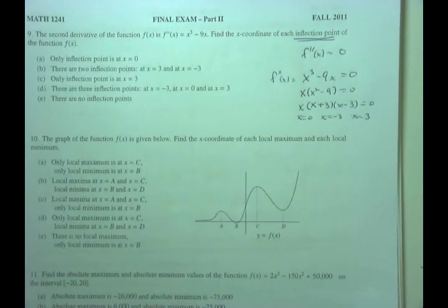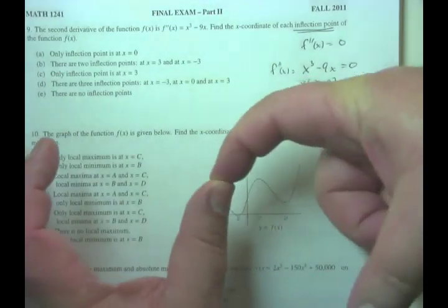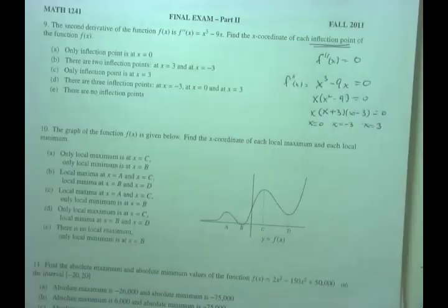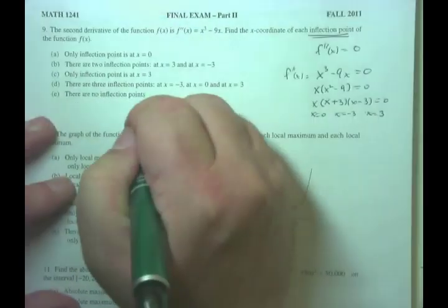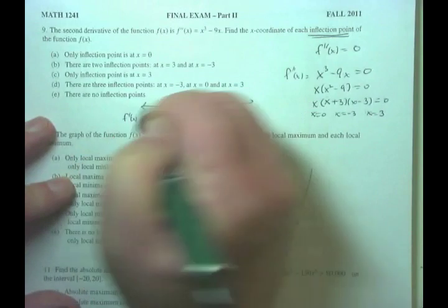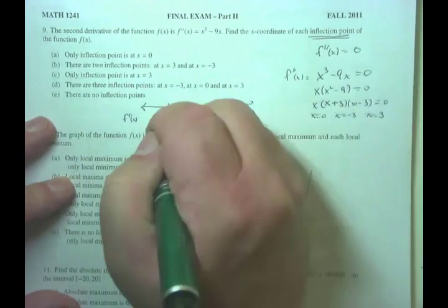But be careful. It actually worked in this problem, but I can't guarantee it always works. The definition of a point of inflection is where you change concavity. You have to change concavity from concave up to concave down, or vice versa, concave down to concave up. That's what we call a point of inflection. To truly test that these are points of inflection, you should do your number line and plug things into your second derivative. So the numbers are in order, negative 3, 0, and 3.